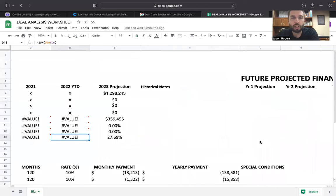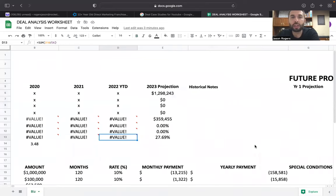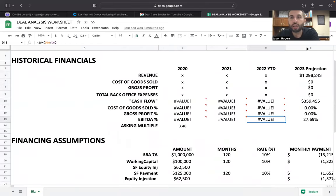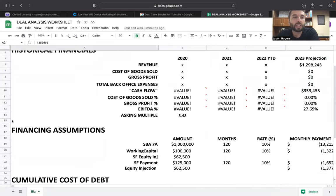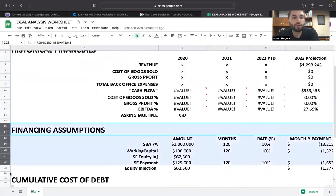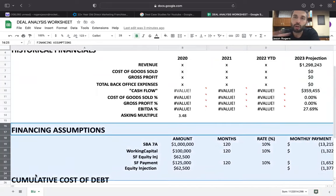Okay. So let's just assume for a minute that everything about this deal is on point. That these numbers right here are true, that it does about 1.3 in revenue, about 359,000 in cash flow, and they are asking 1.25 million. Great. What I did here, and this is a model I use for my deals, real simple, but it gives me a nice, clean analysis of the deal. What I did here is I put in some basic financing assumptions. And I want to show you this because this will help you finance your own deals using none of your own money.